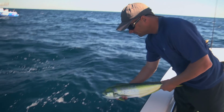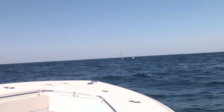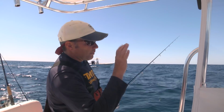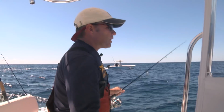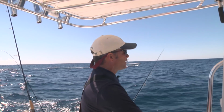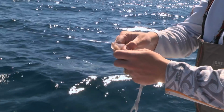So we just made our first pass on this. There's a ton of mahi on it. So what I'm going to do is come up on the port side, keeping it on the port. Captain Shaun Ruge is going to keep it on the starboard side. See if we can't pull some more fish off of this. We've got some good marks between anywhere from 25 feet down to about 45 feet.